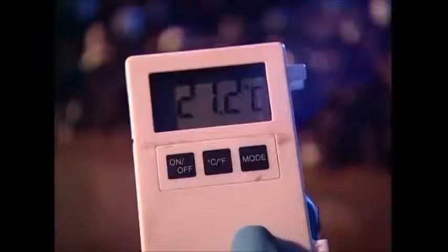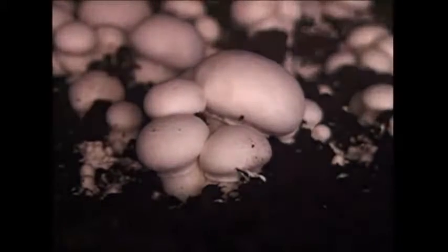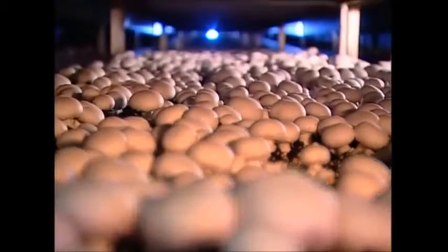The crop is regularly inspected to make sure things are going to plan. In this factory, the mushrooms take approximately 2 weeks to reach maturity, and during this period they grow in size every day until each tray is almost overflowing.